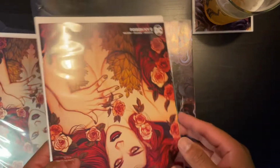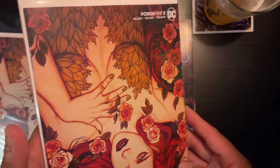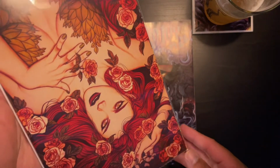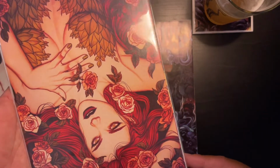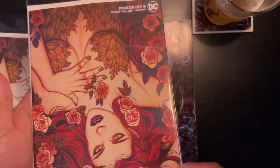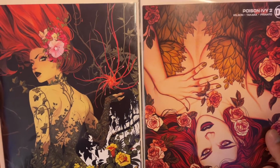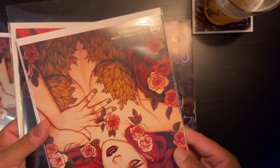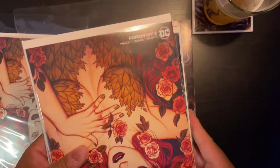Before we get going, I want to show you guys the Poison Ivy 2 cover. If you guys are coming in to see which cover is the best, I definitely thought that this cover was definitely the best of all of them, including the ratio variants. So far, I think that this is probably the best cover that's been printed so far. And the Dan Mora team variant was the cover from issue #1. So I think that these two are definitely the best Poison Ivy covers so far.